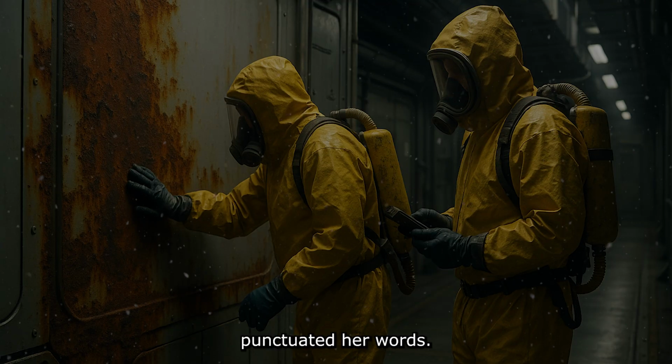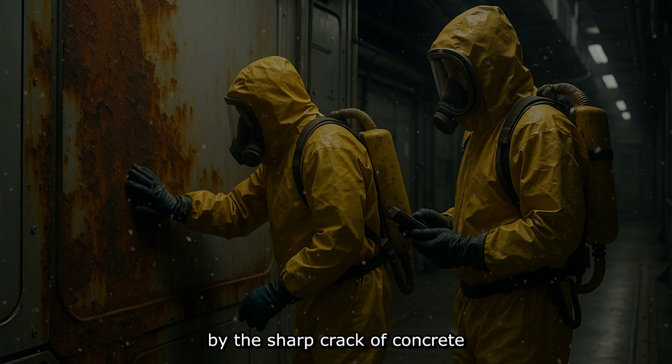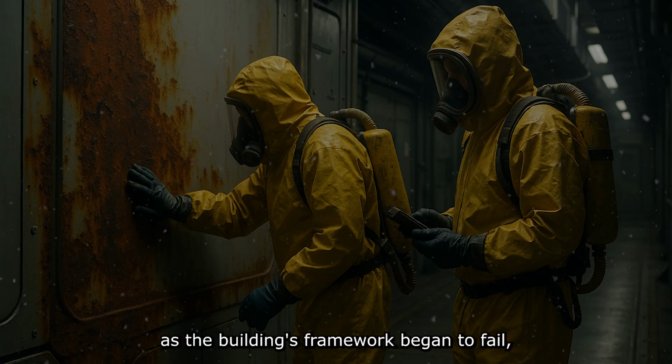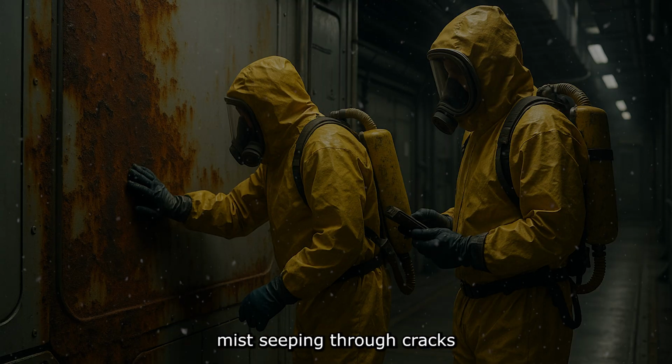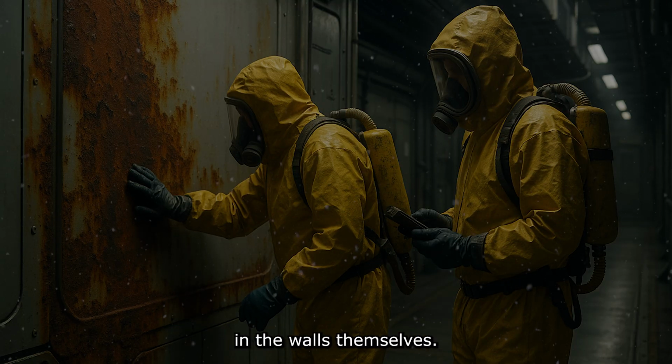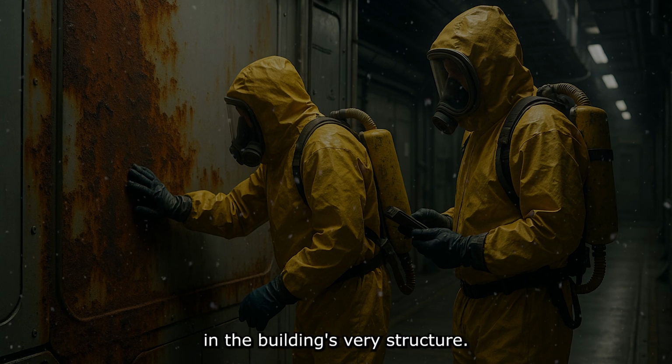Another ceiling collapse punctuated her words, this one accompanied by the sharp crack of concrete as the building's framework began to fail. Through the emergency lighting's intermittent glow, I could see orange mist seeping through cracks in the walls themselves. The agent was breaking down synthetic components embedded in the building's very structure.